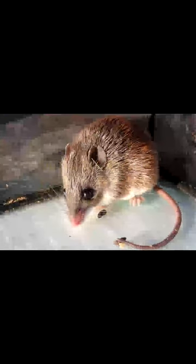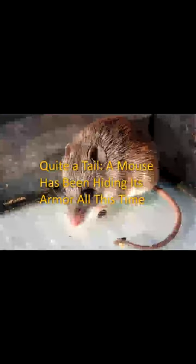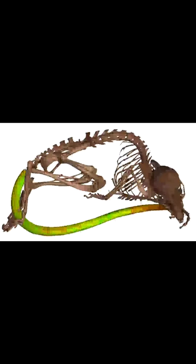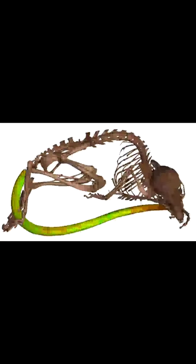Quite a tale. A mouse has been hiding its armor all this time. Researchers just discovered that the spiny mouse was concealing bony plates beneath the skin over its tail. At first it looks like a slightly more hairy rodent, but the spiny mouse's body is full of secrets.